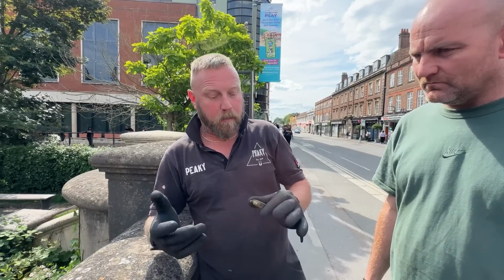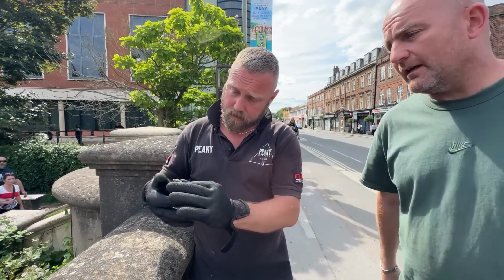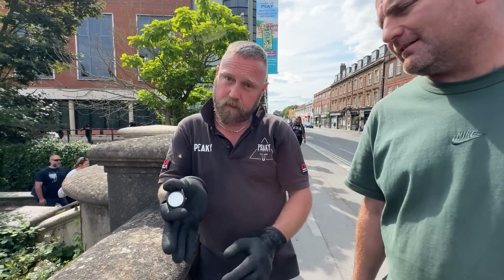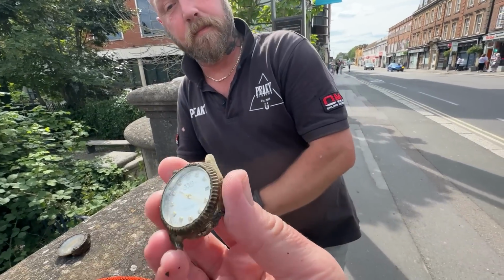Even if it was a fake one, it's still worth a few quid, not as much as a real one, but if you're looking there, I'd say it's mother of pearl. It's got that look. But it's still a Rolex, isn't it? Real or not, it's still got the word on it. It's a nice little catch, isn't it?